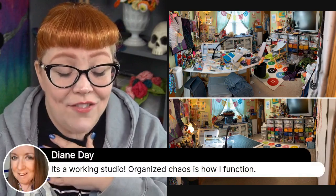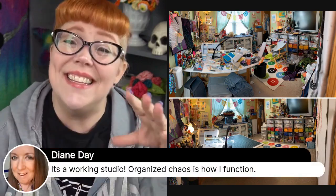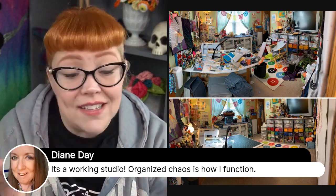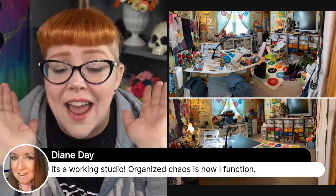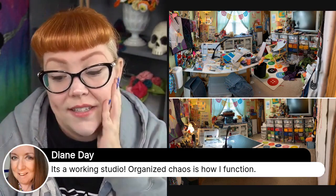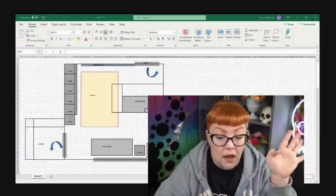Organized chaos is how I function, Diane says, but you know what? This is kind of a problem now. You can see on the top there, that's how I normally operate. This stuff is everywhere and it always accumulates in the same spots. I can't function anymore. So let me hide this and let me show this again.